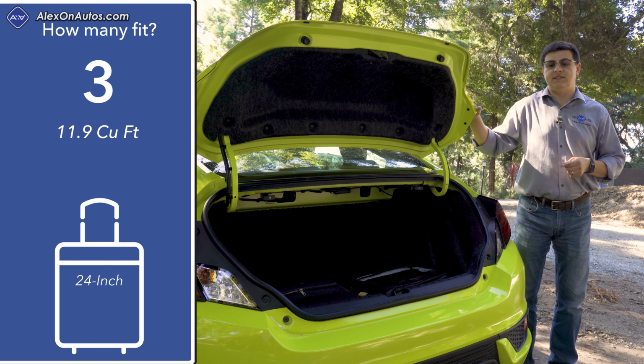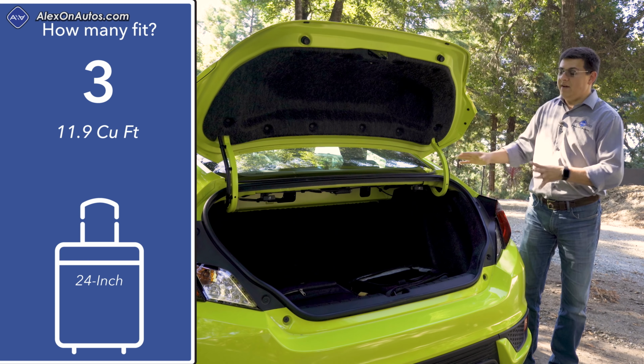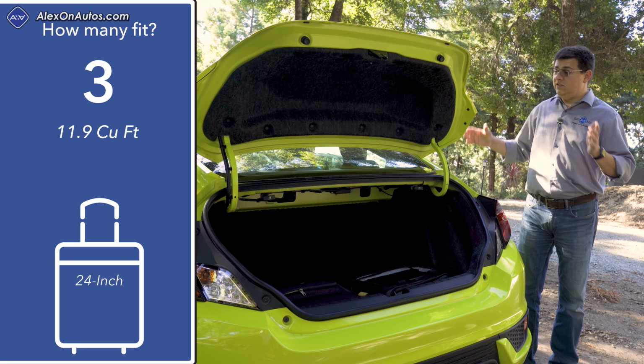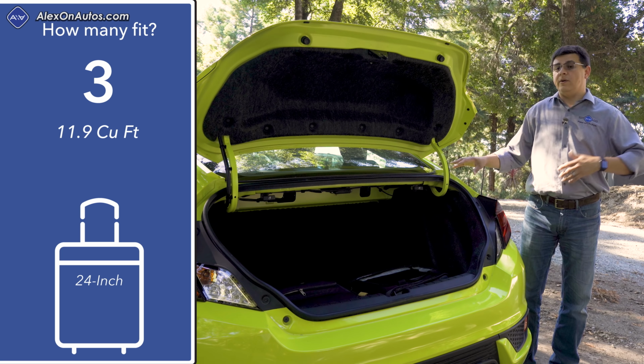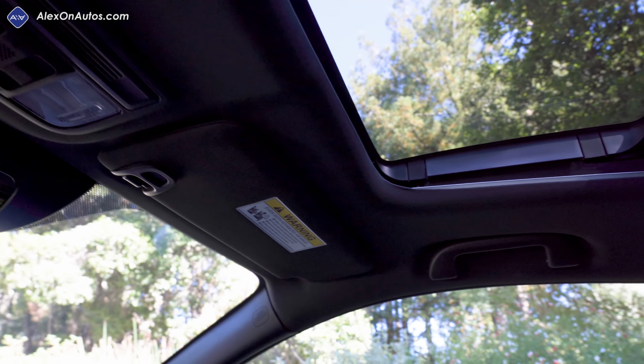And it's a little bit smaller than the sedan, 11.9 cubic feet here, 15.1 in the sedan, and about half the size in terms of cargo capacity as the Civic hatchback. On the other hand, even though the Civic Coupe is significantly shorter than a Camaro or a Mustang, this cargo area compares incredibly well.